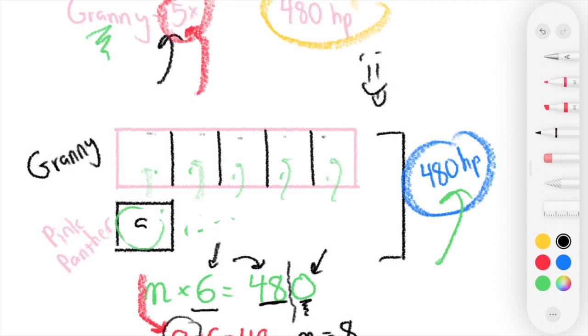Oh, but guys, you know what? I just realized I almost made a mistake. The mistake is that it's not just 48. We have to remember we do have that 0. So it's not just 8 times 6. We have to have that 0 there. It's actually going to be 80. 80 times 6 equals 480. So let's go back and put in those 80s, guys. So the Pink Panther has 80 horsepower.